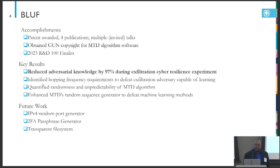The bottom line up front is that we were able to show that we can reduce adversarial knowledge by 97%. Our goal isn't to say that MTD is the thing to use for all particular attacks. It's just to say, can we use it? And if we can, what does it buy us? What does it give us?